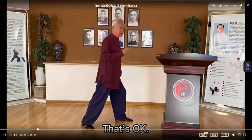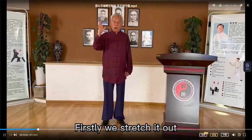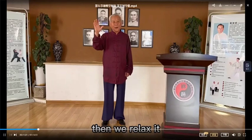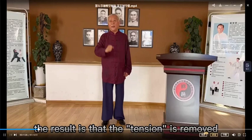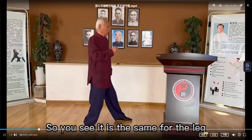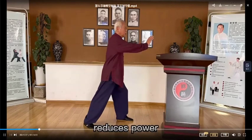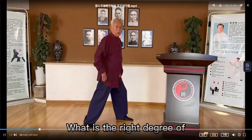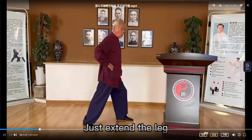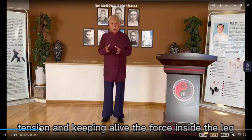That's okay. This is just like stretching the arm. Firstly, we stretch the arm out, then we relax it. The result is that the tension is removed and a natural curve is formed. So, you see, it is the same for the leg. The leg cannot be bent, which reduces power. It cannot be too straight, which makes the leg rigid. What is the right degree of curvature? Just extend the leg and relax the joints of the hip and the knee, removing the tension and keeping alive the force inside the leg.